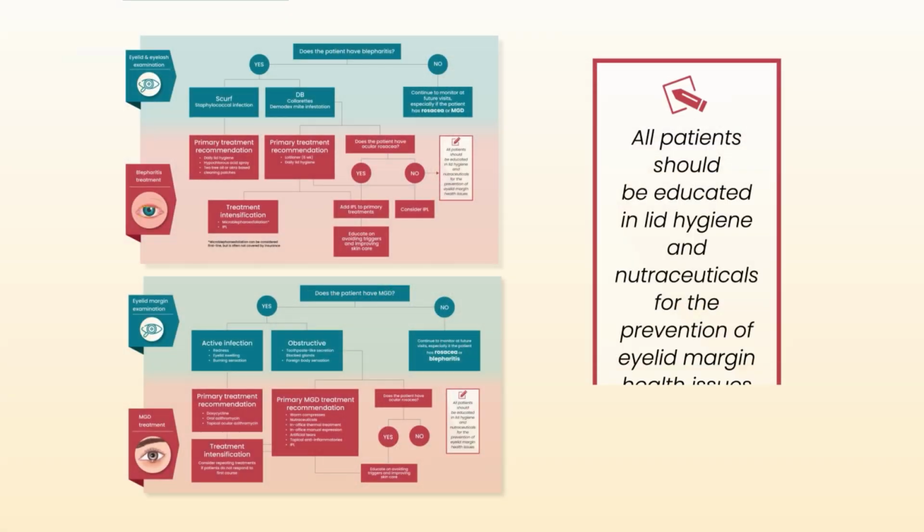I think no matter what, all patients in a perfect world would be doing warm compresses, lid hygiene, some nutraceuticals, things to promote meibomian gland function and health. I talk about them like teeth. Once they're gone, we can't get them back. We don't have dentures for our meibomian glands, unfortunately. So we really want to foster keeping them as healthy as we possibly can.